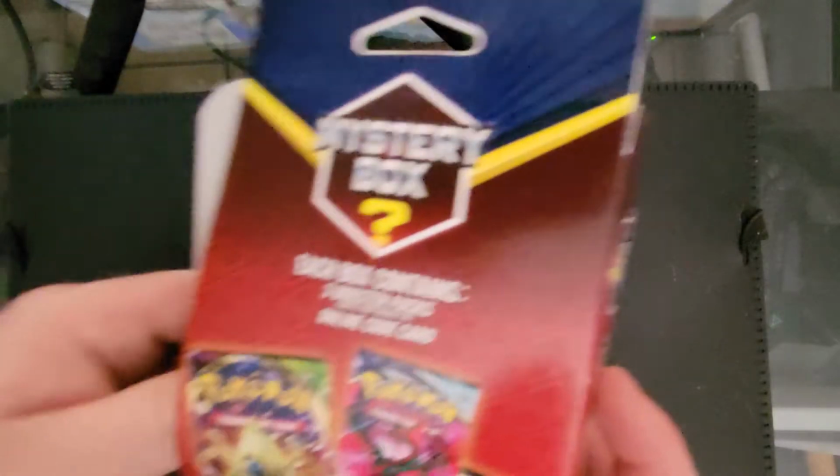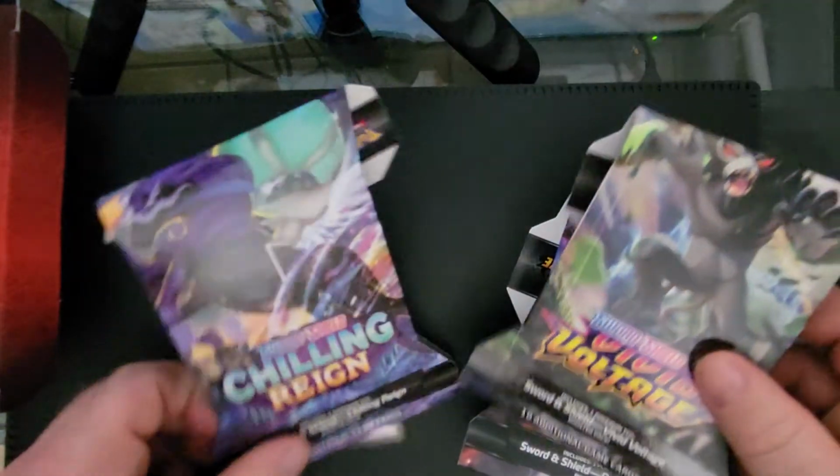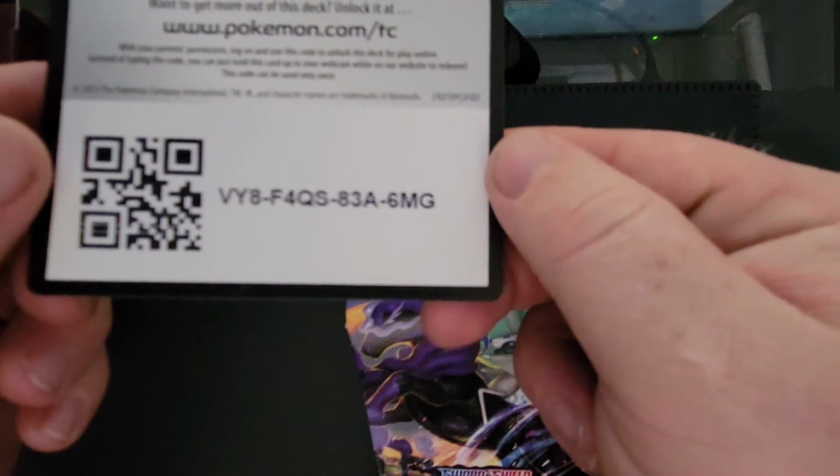I don't know, depending on the packs, I guess it could be either really good or really bad. Let's see. Alright, so we got Dark Ablaze, Vivid Voltage, and Chilling Reign. And here's the card code, guys, for y'all. Sweet. Alright, let's start with Chilling Reign.